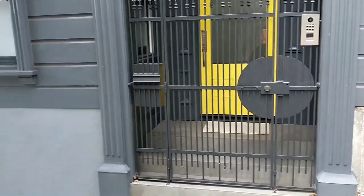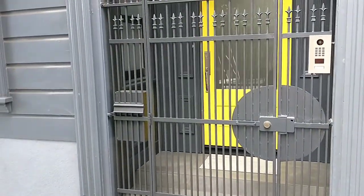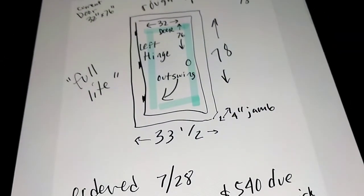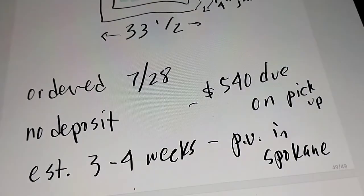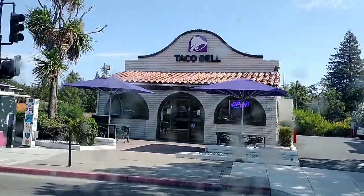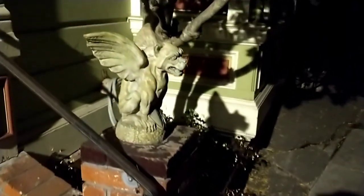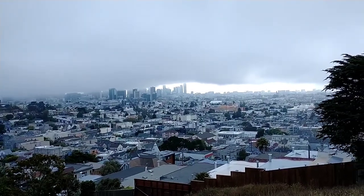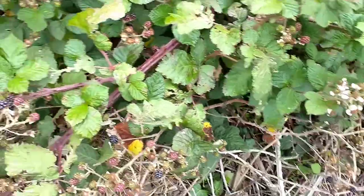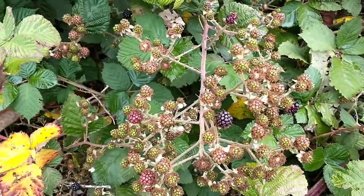Pretty nice paint scheme. Just called about ordering the door, and the guy said, all right. Old school Taco Bell, first gen. Everywhere else, it's in the 90s. There's our dome of protection. I don't know, am I doing too many blackberry shots?